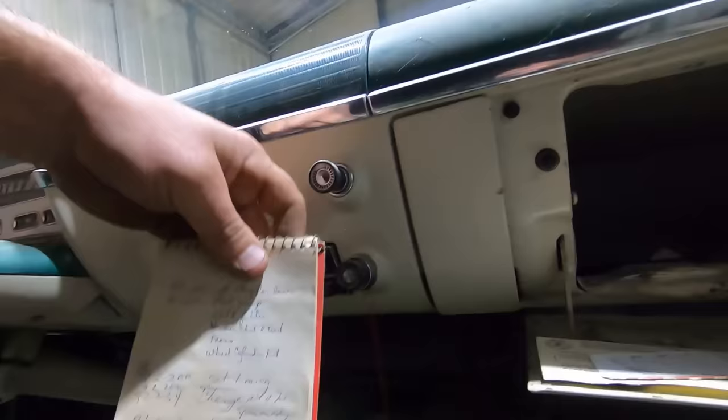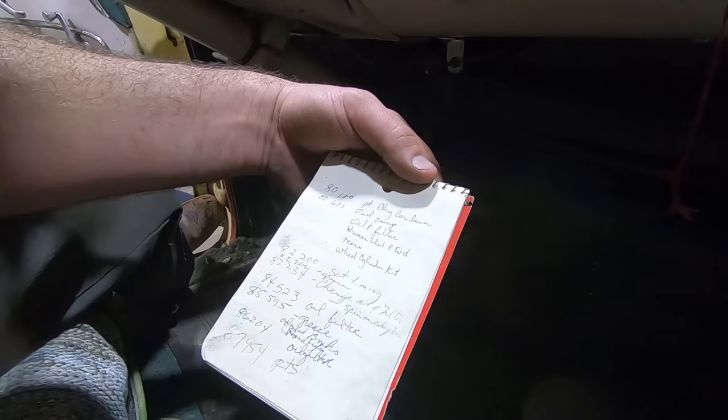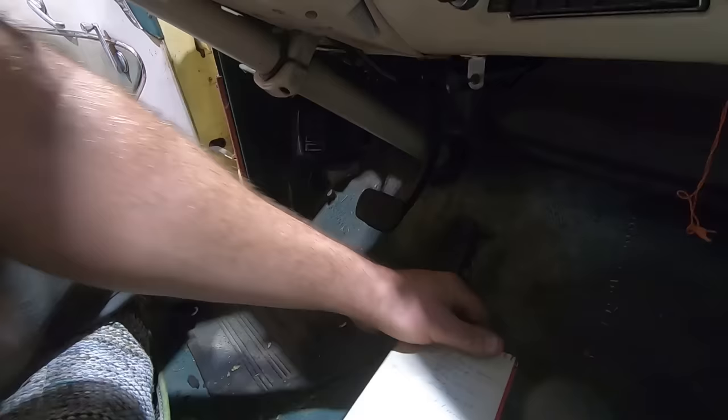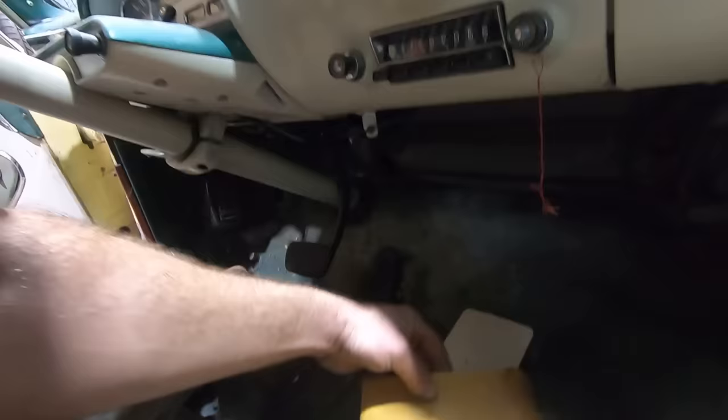We got a little notepad, what went on here. At 80,000 miles, I got plugs and condenser, fuel pump, oil filter, grease the rear end, transmission, wheel cylinder kit, set the timing. Got the service schedule going on there. Bought this thing at Target for 39 cents. What do we got in here? Well, that's when they put gas in it, even.